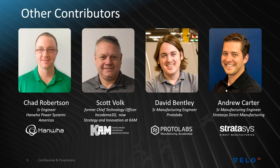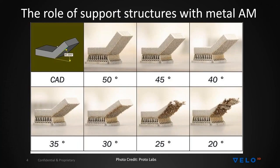Now, before we dive into the dialogue on the advantages of a supportless or support elimination metal additive manufacturing process, I want to make sure we're all on the same page. And that's a brief description of supports. So we're talking specifically about powder bed fusion, laser powder bed fusion, metal additive manufacturing systems. For metals in the PBF category, we do require supports, unlike the polymer solutions for powder bed fusion. And the reason is illustrated here in these images. This is courtesy of Proto Labs.